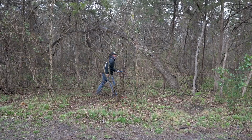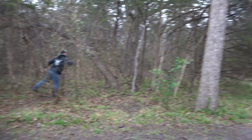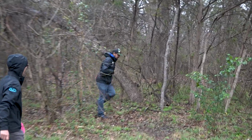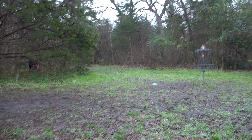Miles with a little flick putter out there. Didn't have a whole lot. Coda looks like he's running this. Hey, look at that putt. Okay, well, great putt, but what about the tap-in streak, Coda? Yeah, what? Come on, man. Like, fine, I guess. Good shot.